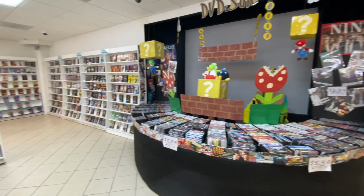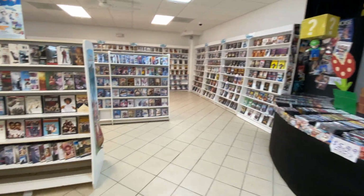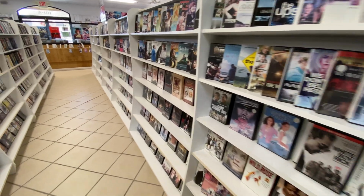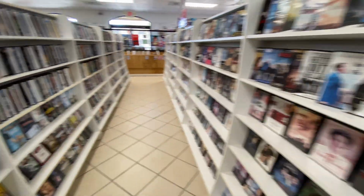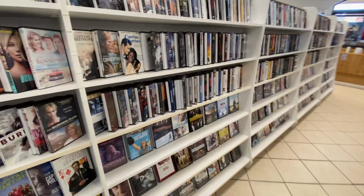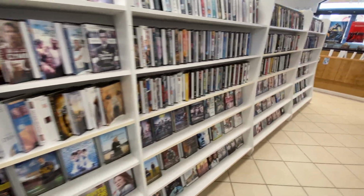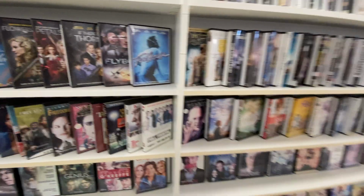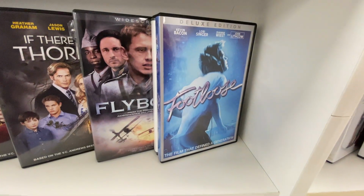Had a ton of DVDs in there. They have video games. They have stuff for sale. So epic. You do not see video rental stores anymore at all. Yeah, everything streaming has kind of ruined all that. But this one here, Video Stop, Pilot Mountain, North Carolina, still going strong. I think that is just so cool.